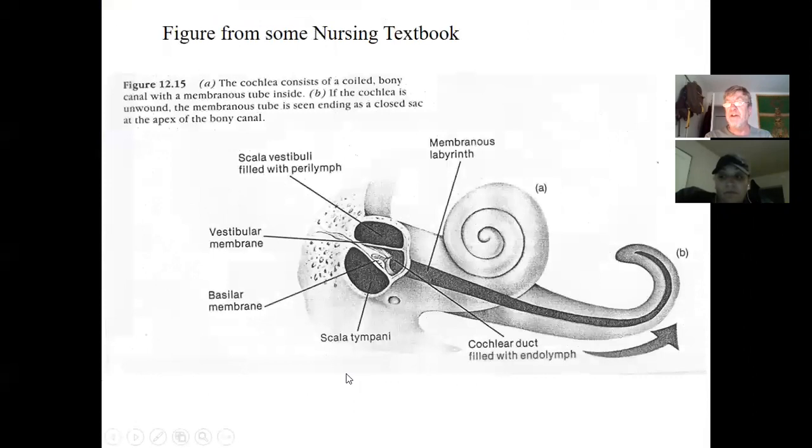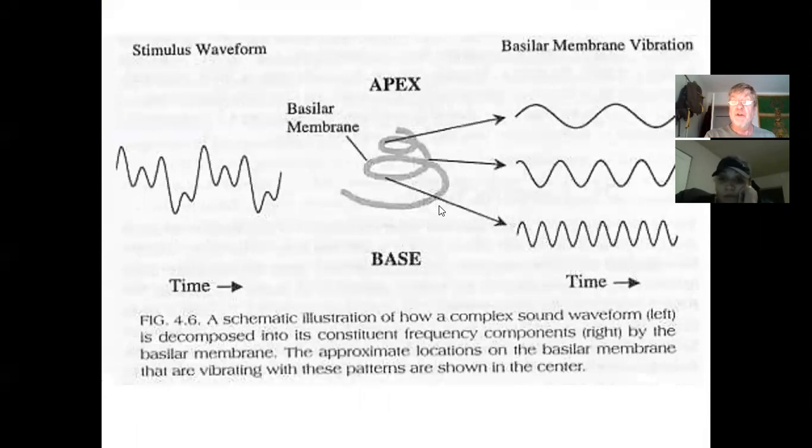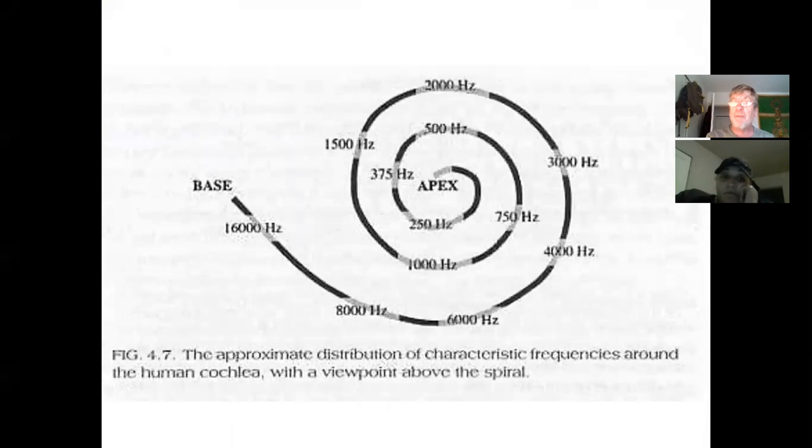And again, a nursing textbook, an unrolled cochlea. This is a boring picture, who cares? This is a picture showing you that the cochlea is tonotopic. High frequencies at the base, mids in the middle, lows at the apex, very important to consider. Another picture showing you how the cochlea is tonotopic, high frequencies at the base, mids in the middle, lows at the apex. Another picture showing you the vertical and horizontal movements.